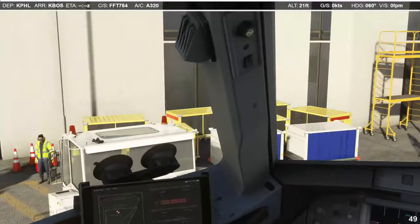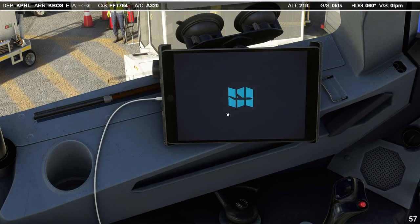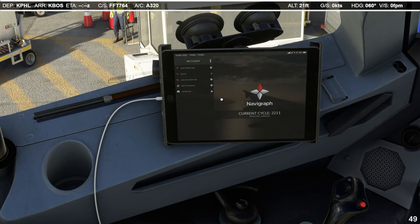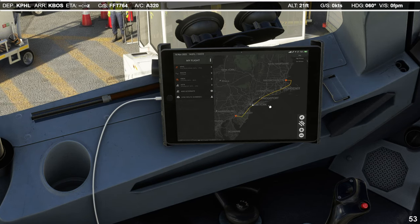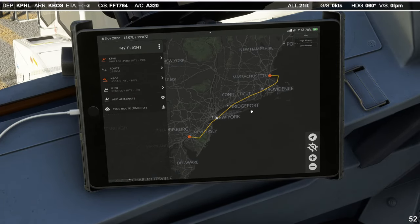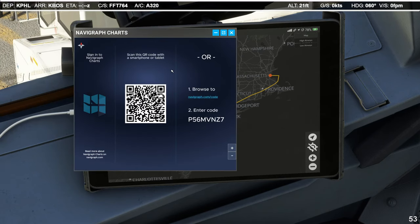Meanwhile, what can we do? Let's go to... I wanted to check out the weather feature in Navigraph. I thought they implemented that, but I have never looked at it. So let's see. Let's see if we can pull up weather here. Or is it not on this? You can only pull it up on the actual Navigraph plugin. I'm off to wasting time again. But I really want to check this out.